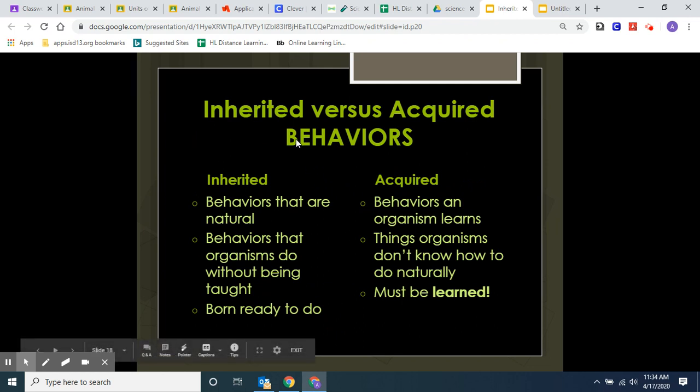Now, some behaviors are inherited and some behaviors are acquired. So, your goal today is to really think about which behaviors are inherited behaviors or things that animals do naturally that help them survive. All right, so let's think about this word inherited again. Inherited means it's passed down from parents. So, with behaviors, it means it's behaviors that are natural, behaviors that organisms do without being taught, and it's things that you're born ready to do.